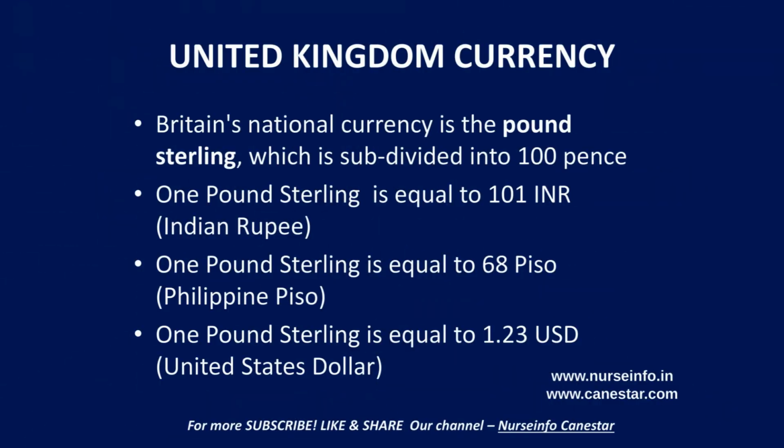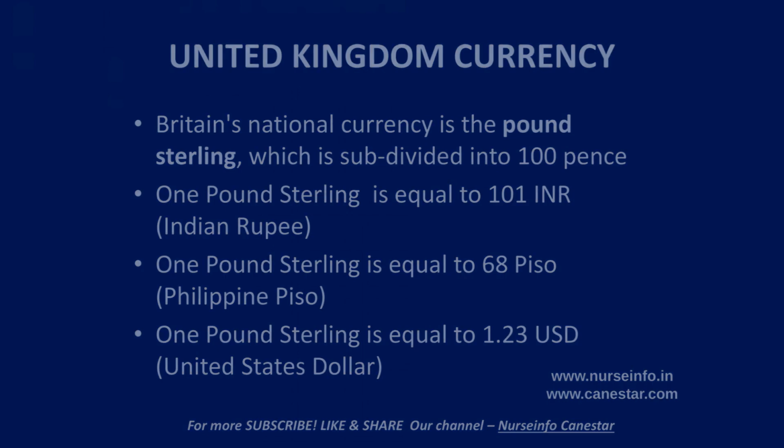United Kingdom currency. Britain's national currency is the pound sterling, which is subdivided into 100 pence. 1 pound sterling is equal to 101 Indian rupees. 1 pound sterling is equal to 68 Philippine peso. 1 pound sterling is equal to 1 US dollar and 23 cents.